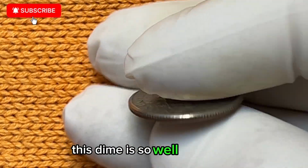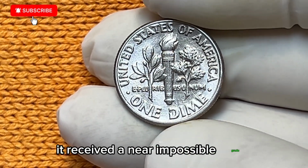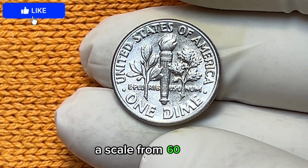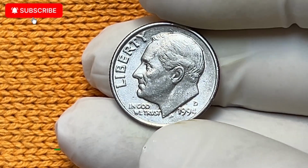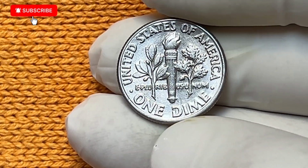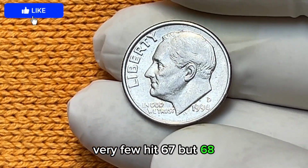This dime is so well preserved, so immaculately struck, that when it was eventually sent to a leading grading service, it received a near impossible grade, MS 68 full bands. Let that sink in. The MS stands for mint state, a scale from 60 to 70 that measures how perfect a coin is after being minted. MS 68 is just 2 points below perfection. And in the coin world, that's a cliff. Most coins never make it to 65. Very few hit 67. But 68?